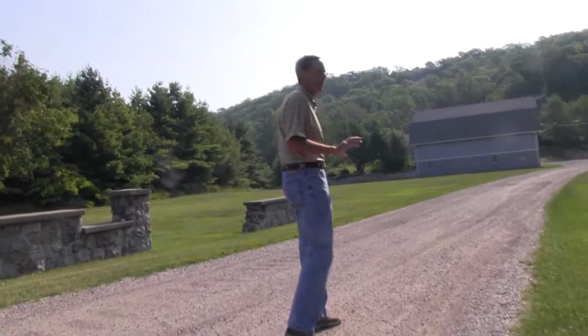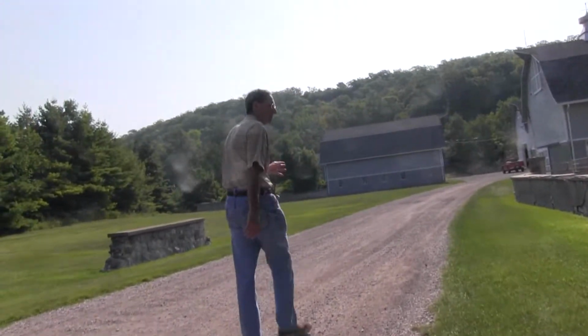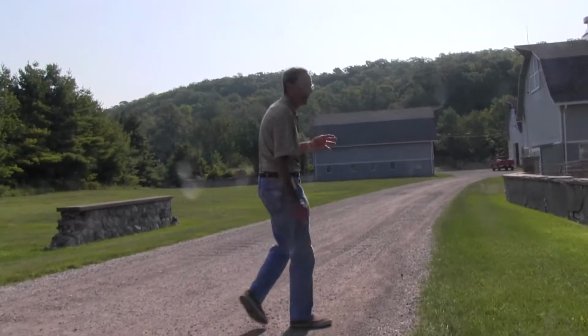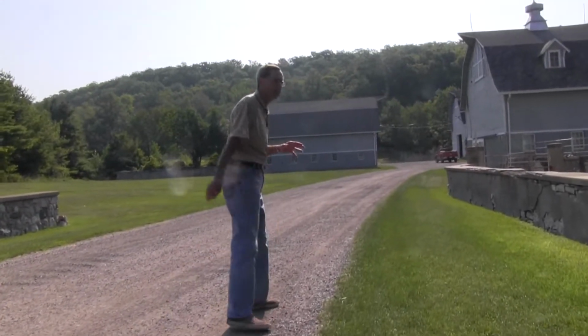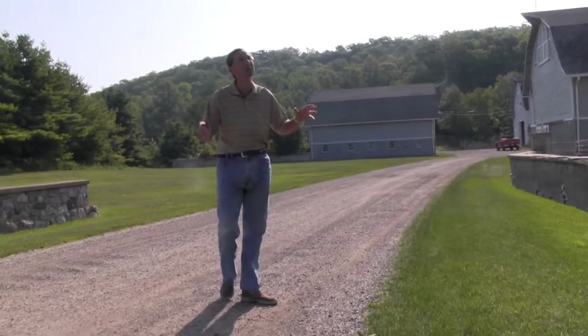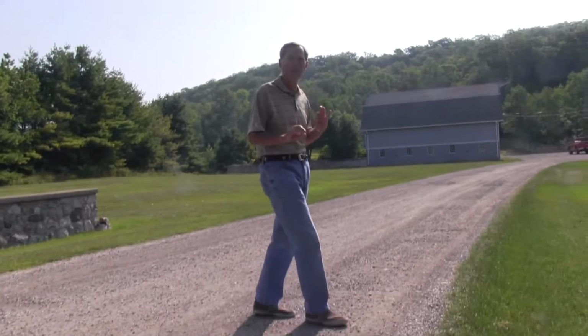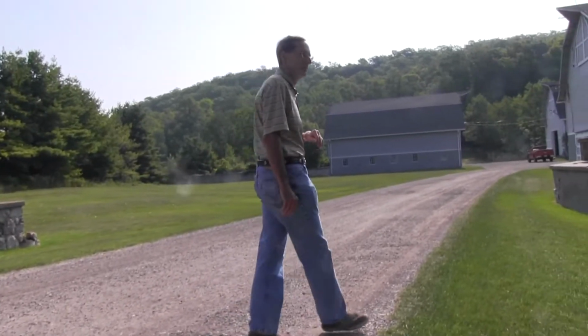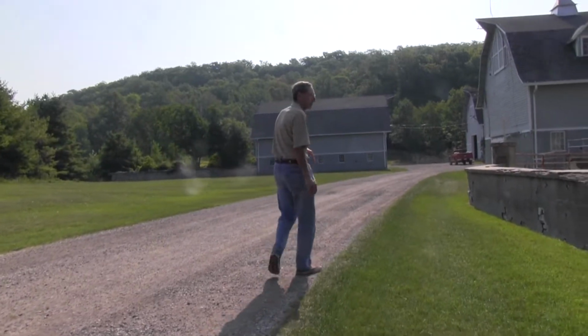All of the barns are in remarkably good structural shape. The previous owners, about 12 years ago, had a group of Amish workers that they bussed up here from Seymour during the summer to reinforce all the roofs, using all wooden pegs and original timber cuts. And so all the barns are in exceptionally good shape.